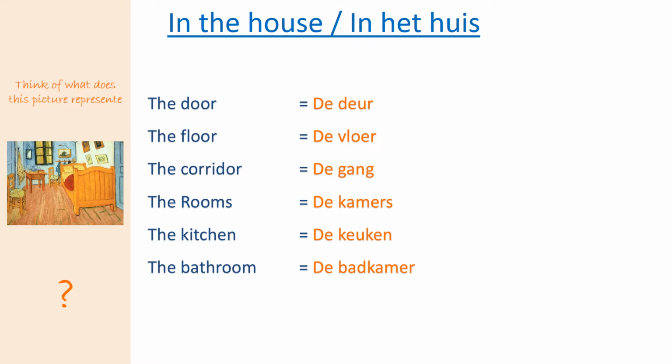Well, imagine ourselves visiting a house. What can we find inside the house? Het huis. We enter through the door. De deur. Walking on the floor. De vloer. And we can find the corridor, de gang. The rooms, de kamers. The kitchen, de keuken. And the bathroom, de badkamer.